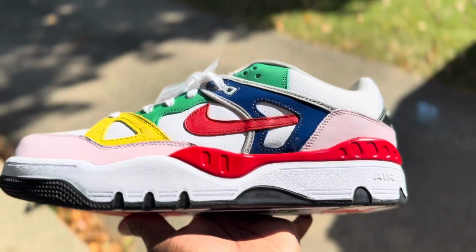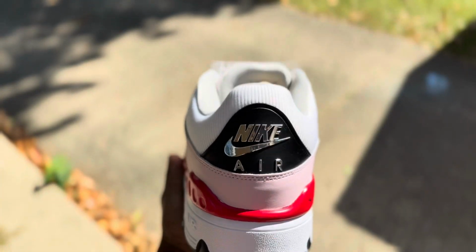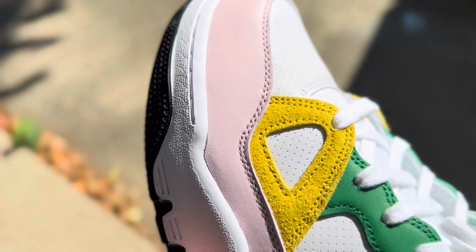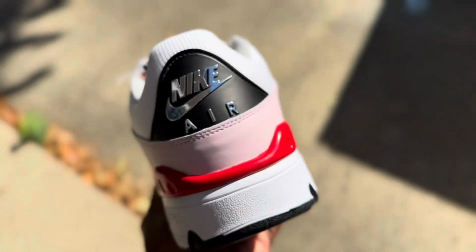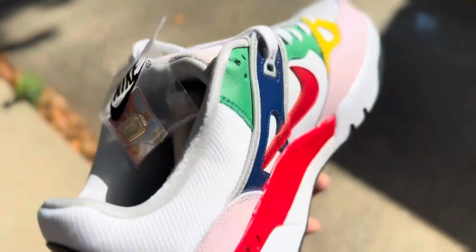And there it is. This is what the Air Force 3 looks like. Just showing you a little bit in detail. It's kind of like a little pink, like I would say like a salmon pink color right there. But other than that, they're cool. They're all right. I wouldn't wear these personally, but not too bad at all.